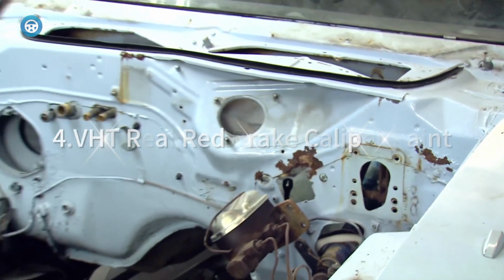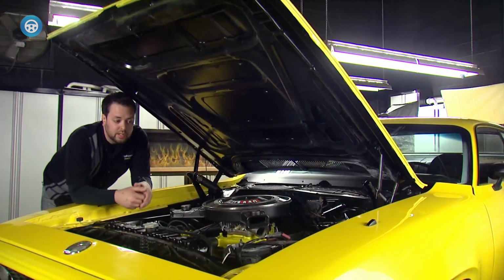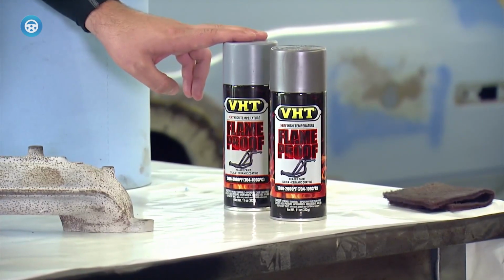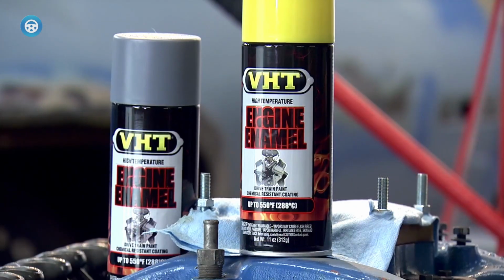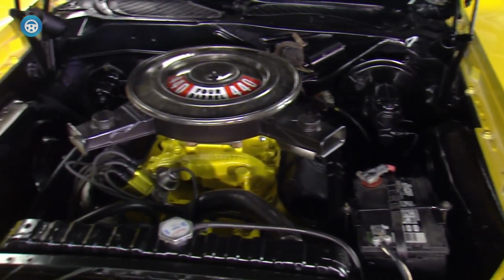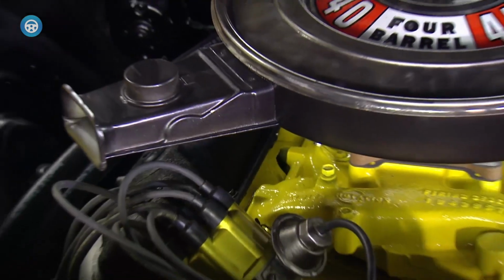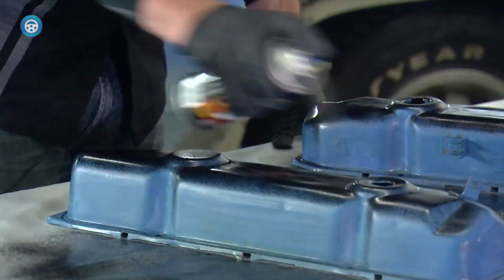4. VHT Real Red Brake Caliper Paint. VHT's caliper paint might not be the first thing that comes to mind when talking about auto paint, but it is an essential part of any project. Coming from experience, VHT's part-specific paint is a fantastic way to spruce up any project. It's affordable, easy to apply, and will last an exceptionally long time when applied correctly. This red caliper paint is also a great way to get the performance look many are after, at least until they save up for the big brakes thereafter.